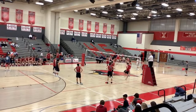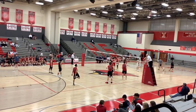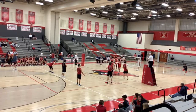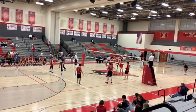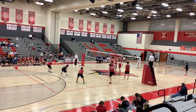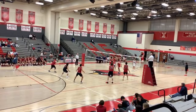But in the third set, the one that just happened, Upper Dublin made a few lineup changes. Communication got a little messy, and CB East ended up taking it 25-22. Really intense set, so interested to see what's going to happen here. Looks like Upper Dublin is probably going back to their normal lineup that they play. So let's see what happens.